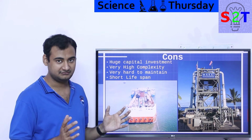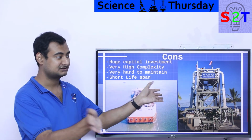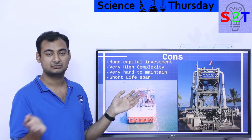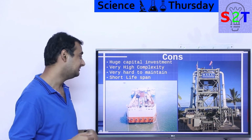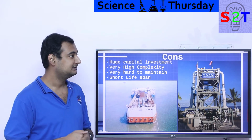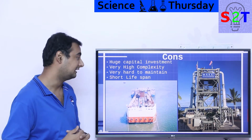It's very expensive just to get started. Then also it's very complex. It's not like, hey, this is a panel, just attach a plus and minus to an inverter, go home. It's not like that. Maintenance wise, it requires constant maintenance. And in terms of lifespan, do not expect it to have a lifespan like a solar panel, compared to 25 years of lifespan.